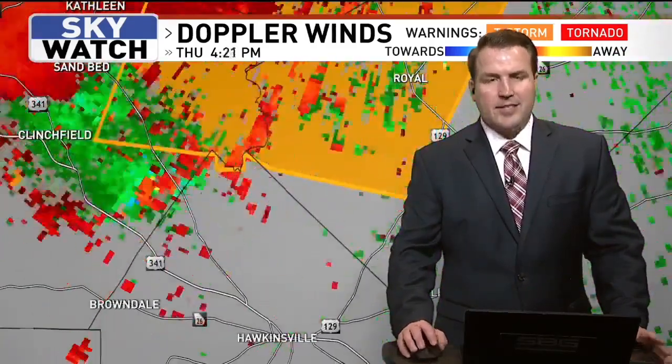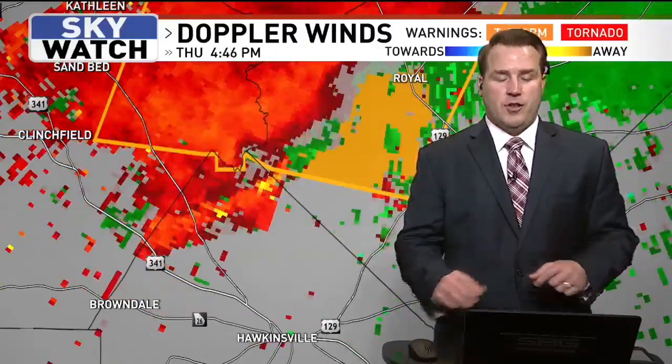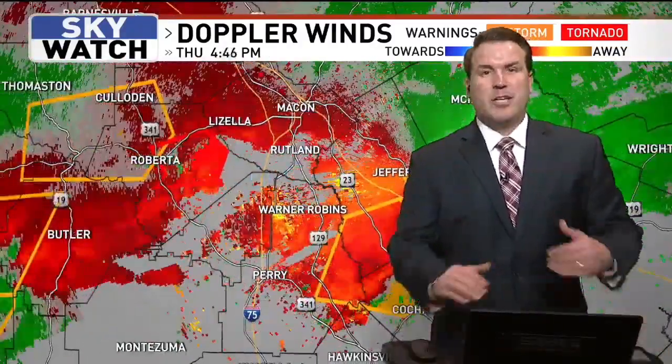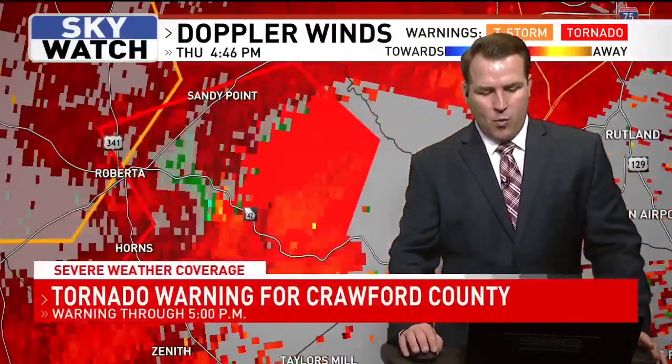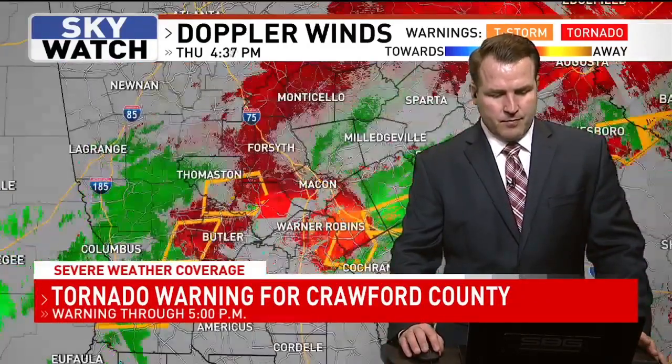And this is kind of transitioning into an environment where we're going to have brief tornadoes potentially when we get these storms kind of close together like this. Don't have as much clean air moving in. And of course, still dealing with that tornado warning until 5 o'clock for parts of middle Georgia.